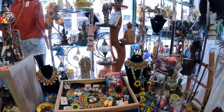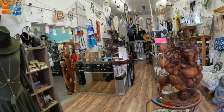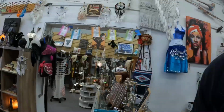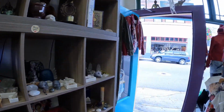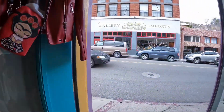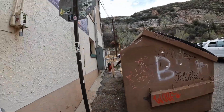Alright guys, I think it's time for me to get a coffee. Let's go. I just walked a couple feet and found this little store here. Alright guys, I'm gonna head out. It's a random shop here in Bisbee.